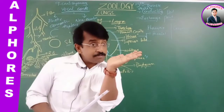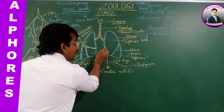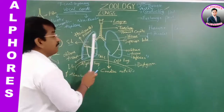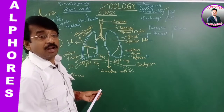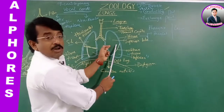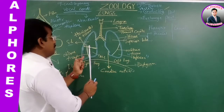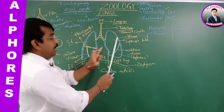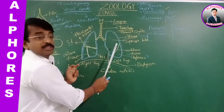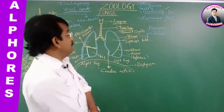The heart tilts slightly to the left side, and this tilting makes a depression in the lung, which is named the cardiac notch. And this is what we find as the differences between the right and left lung. The right lung is larger and broader, the left lung smaller and narrower. The right lung has 2 fissures, horizontal and oblique, the left lung only the oblique fissure. The right lung has 3 lobes, the left lung 2 lobes. This is the difference we find between the right and left lungs.